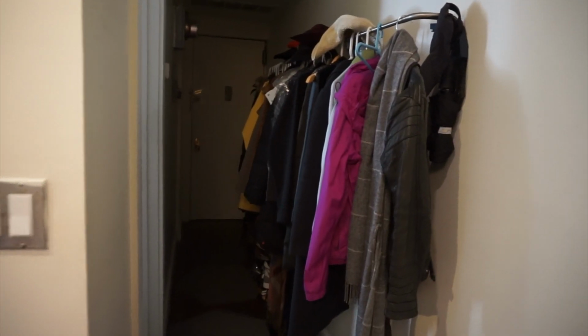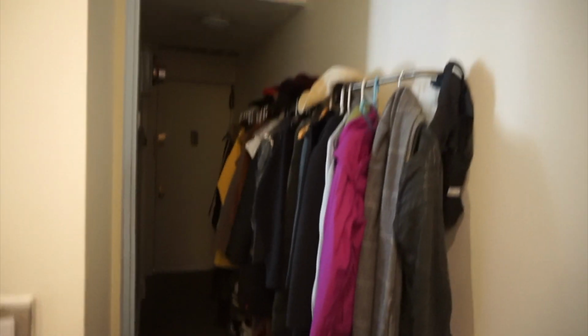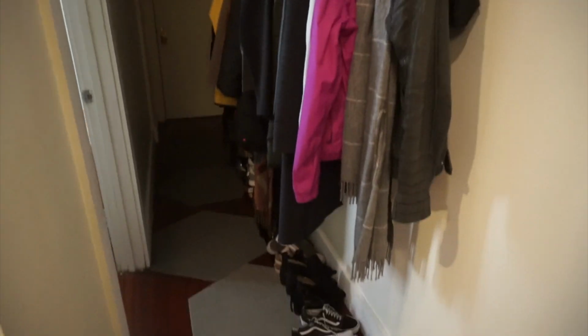This is the entryway when you walk in. You can see all of our coats, and we've got a ton of shoes down there. My roommates freaking love shoes. The light is currently broken. It's currently out in the hallway, so it's kind of hard to see.